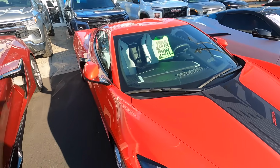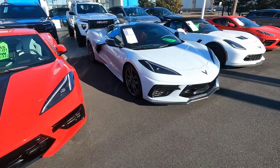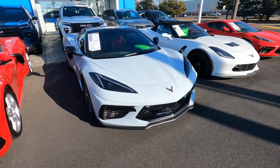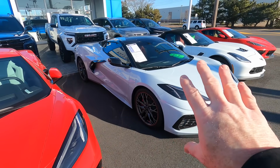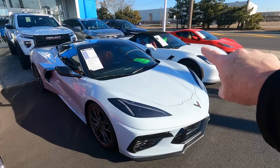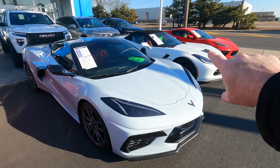Asking $66,000 on this one. This is one of my favorite cars that we have here right now. Had a couple looking at this, but they really wanted an Arctic white convertible. This is ceramic matrix gray. That car, the C7, is Arctic white. So it shows you the subtle differences between a ceramic matrix gray versus an Arctic white.